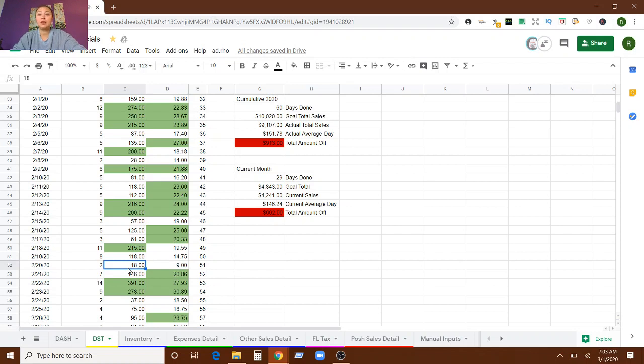And it is what it is. I bought an item that I probably shouldn't have bought, but I bought it, and it only sold for $9. And with Poshmark, that's what it is. I'm taking the after fee.